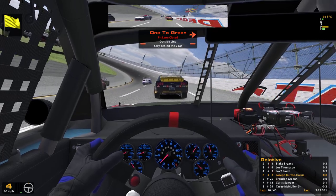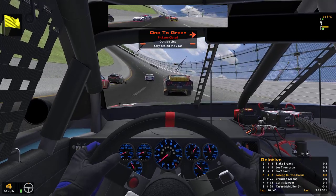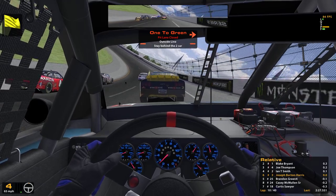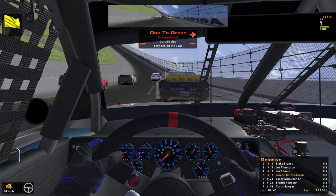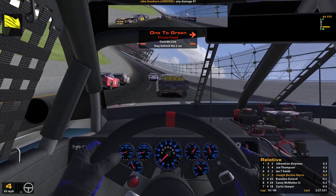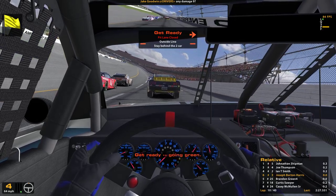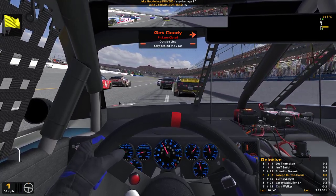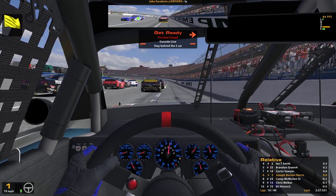So we're going to try and get to the inside as quick as possible. This is going to be fun. I feel it in my heart. We gonna die. Get ready, going green. Alrighty, here we go. Let's go back to green flag racing. Finally. It's like every caution is like 3 years long around here.